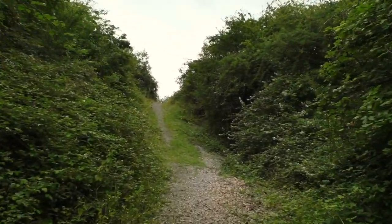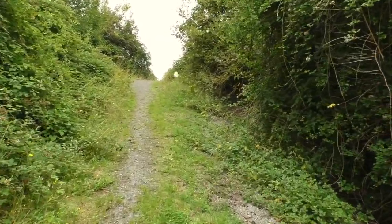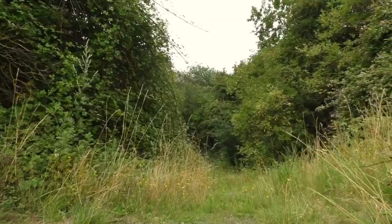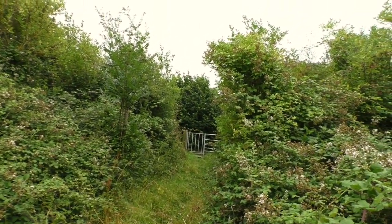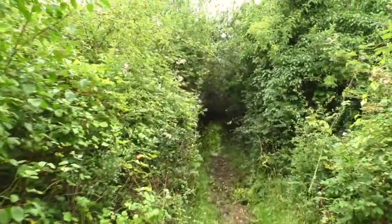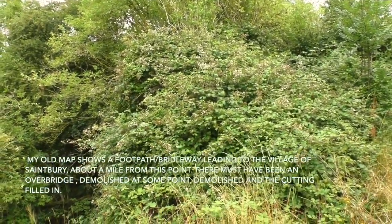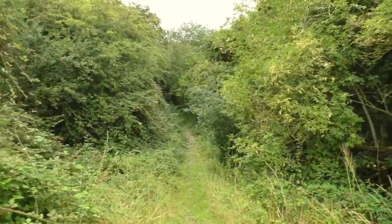And then suddenly we got this. So what on earth has gone on here? Wait till we get over the brow of this hill to find out, I guess. Galvanised gate up there. And it looks as if they just filled the cutting in then. Oh, God knows where that goes. They must have filled the cutting in. So was there an accommodation bridge across the top? Just a narrow bridge, or even a metal bridge. So we need to go down the other side.